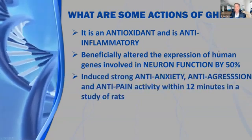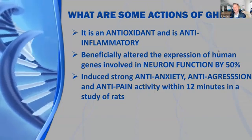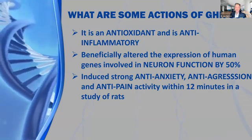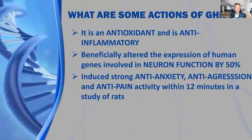Induced strong anti-anxiety, anti-aggression, and anti-pain activity within 12 minutes in a study of rats. This is why people in my practice say, wow, I just feel calmer, or this pain went away.